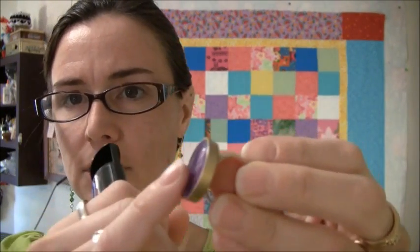I took a piece of upholstery foam and cut a slit in it, and I just stuck the ring in the top of it, and made sure it was nice and flat. Then I poured the Dimensional Magic on top, and you let it dry for 24 hours. It does shrink a little, so you can see it's not quite flat, but he loves it. This is his favorite ring that we've done.